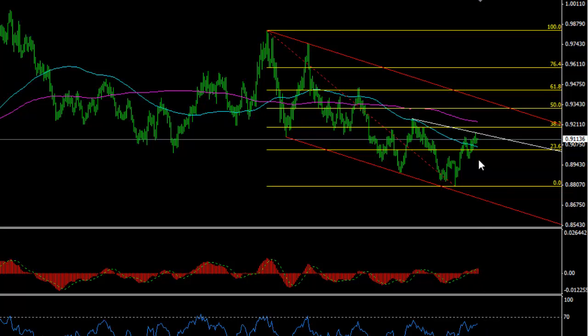And I do like the dollar mildly for a break higher towards sort of 91.5 and possibly up here towards this sort of 91.90, 92 area. That could take a while, and I guess it relies on a better than, or a decent, PMI number out of Europe.